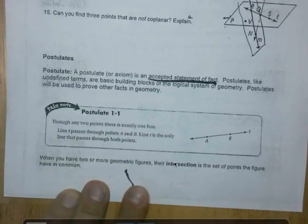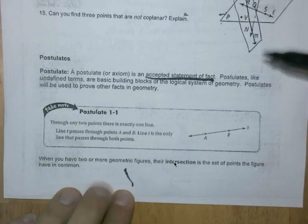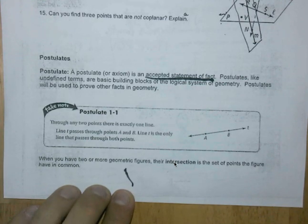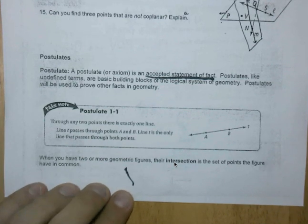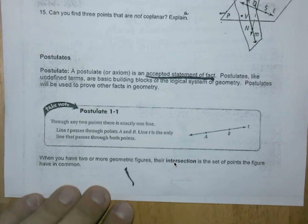And that's what the postulates are. They're just accepted facts with no need to logically figure it out. But we use these to show that other things and other happenings in geometry make sense. So the postulates are really the ground foundation of just common things that we know.